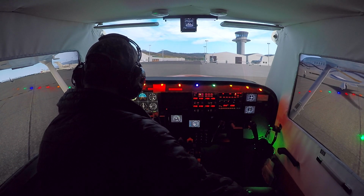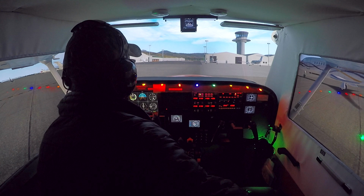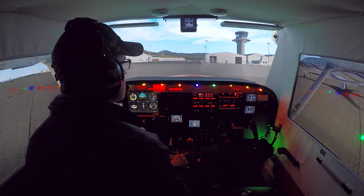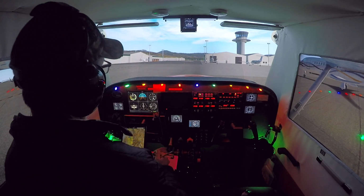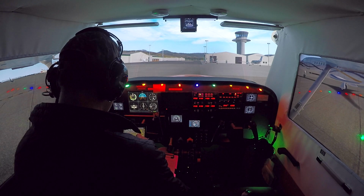Salt Lake clearance, Skyhawk 15 Juliet Golf is at the east ramp. We'd like VFR departure to the east, please. Sky 15 Juliet Golf, standby. We'll stand by. They must be busy. The one Delta flight has already taken off. That's cool.